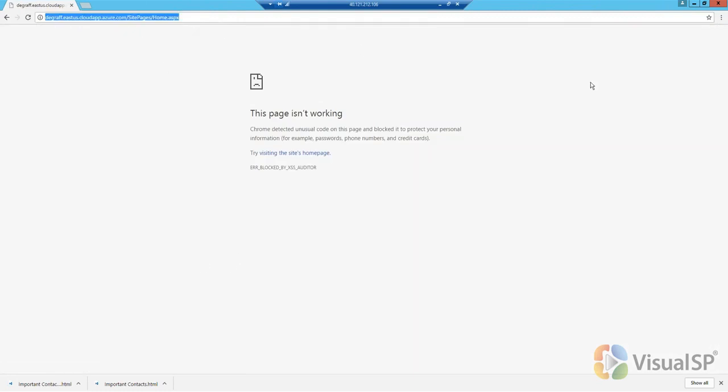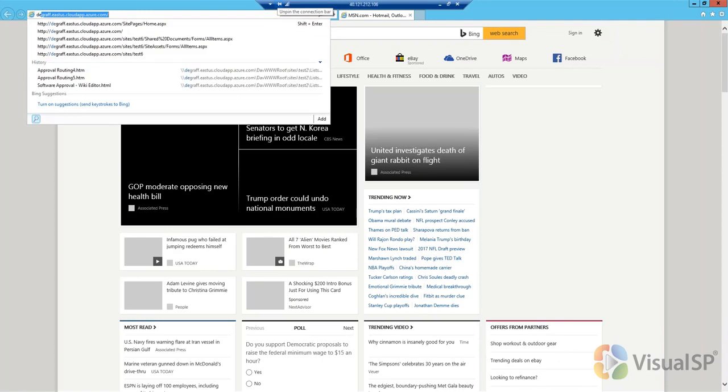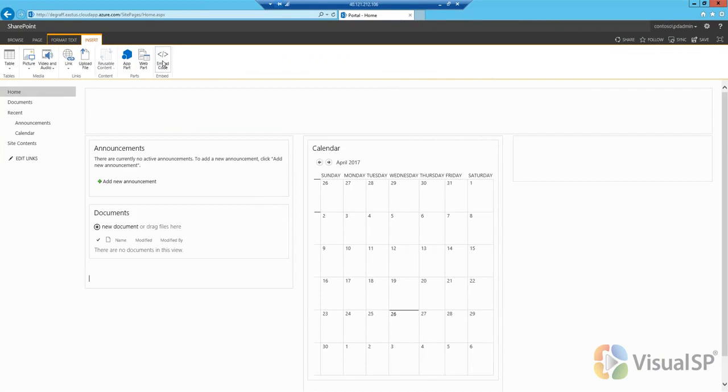Okay, so just a little note, this works when you're embedding that code. I don't know why, but Chrome doesn't really seem to like it, so you can use Internet Explorer. It does seem to work a little bit better. You don't get kicked out like that. Thank you, Google Chrome, for helping me.